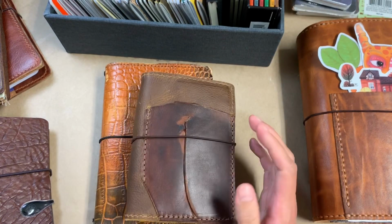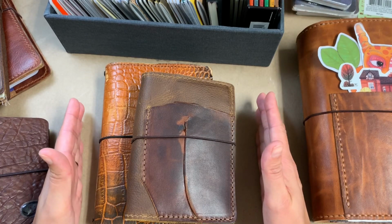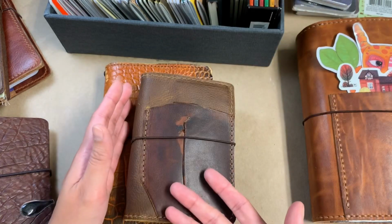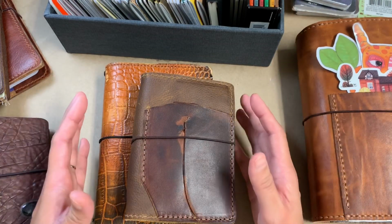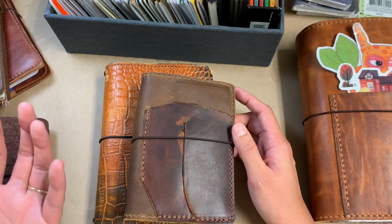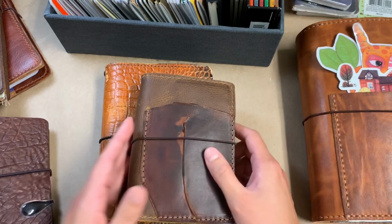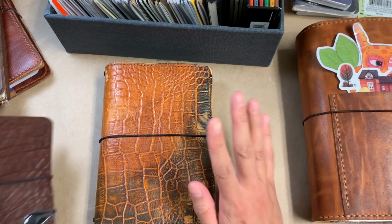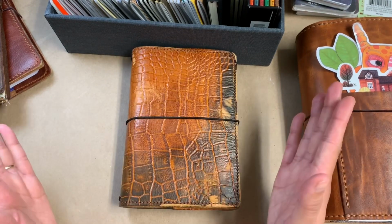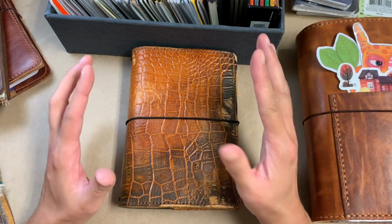And I knew that I was leaning more towards getting a standard size journal for when I was done with this one. I wanted just one string on the inside, like your regular Midori. And I wanted it to be cut pretty slim. So I didn't want to have to put like 8 inserts in it for it to fill out enough to my liking. I wanted to put like 1 or 2 in there and have it be to my satisfaction. So I had the toughest time trying to find a slimmer cut standard size traveler's notebook with just 1 string where I could get a pocket on it.